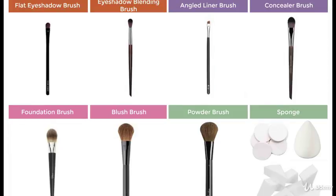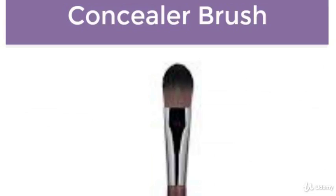Always remember to use synthetic brushes for cream or liquids. Fluffy brushes will not blend foundation and concealer properly. The concealer brush. This brush is small, dense, and synthetic. It is made to fit into the under eye space and is great for applying concealer to spot correct blemishes.